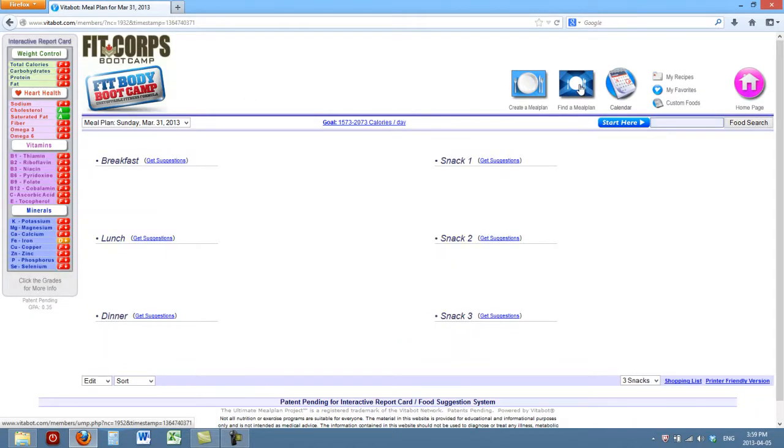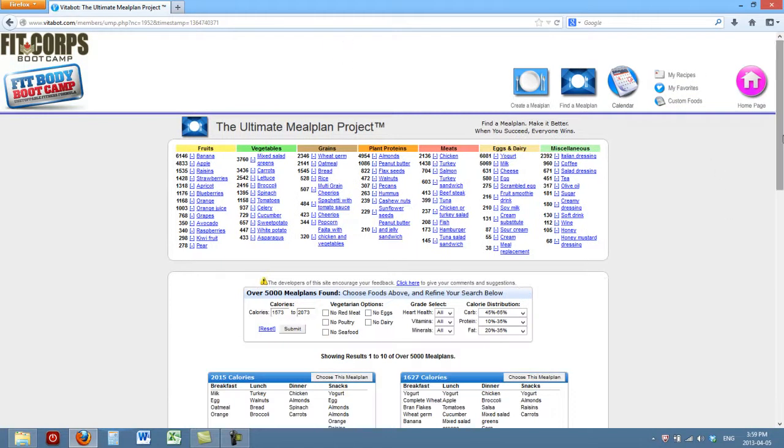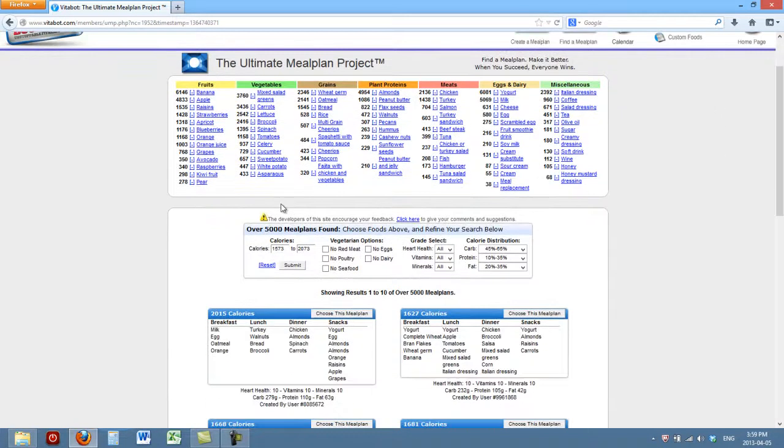I come over here to meal plan. This is another way you can use this program. So in here, based on what your goals are, there are currently 5,000 meal plans that fit your goal with a calorie range between 1573 and 2073. Do you have any options in through here, any of these? No red meat, no poultry, seafood, eggs, or dairy? I don't love seafood. I'm trying to get better. But okay, well, these are more like allergies and whatnot. If you had allergies, we would take that into account.